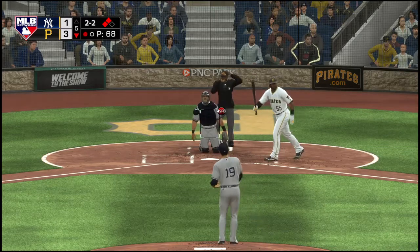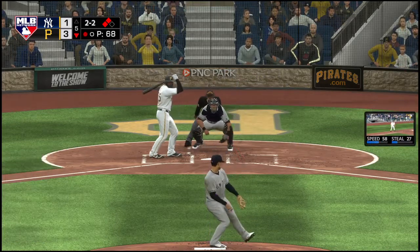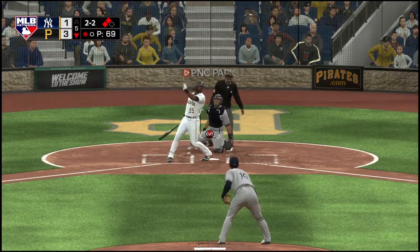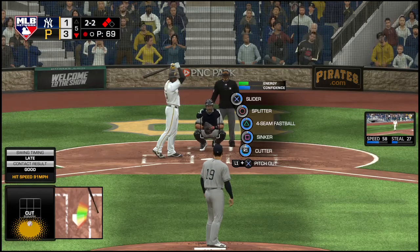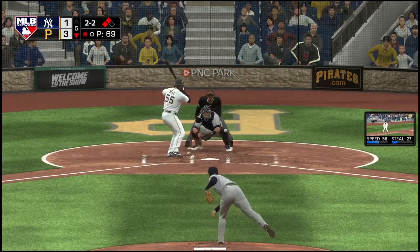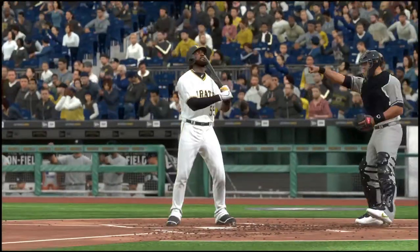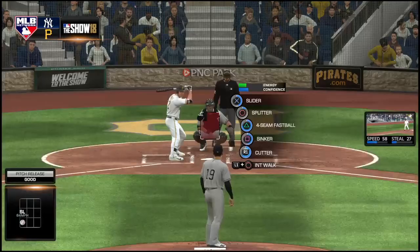Still 2-2. Trying to send him packing for the second time. Again, he sends it out of play. Struck him out. And now they'll likely need a base hit to get that runner home from third.